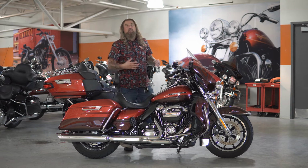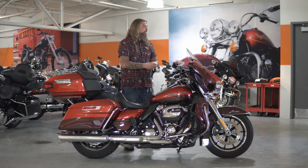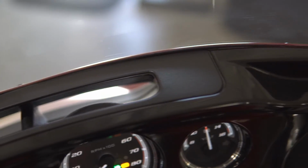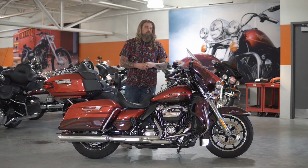On those nicer days when you want that nice ventilation system, coming up onto the Batwing fairing you have the very nice vent ports that you can open and close depending on how much air you want coming through to you as the rider to help keep you nice and cool.